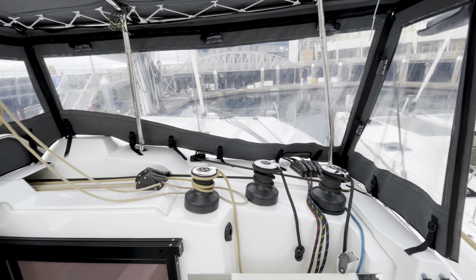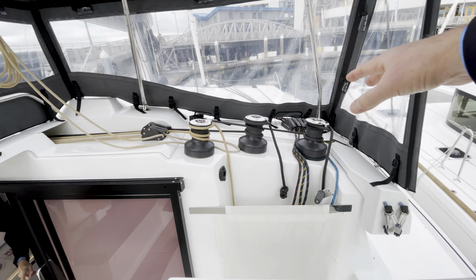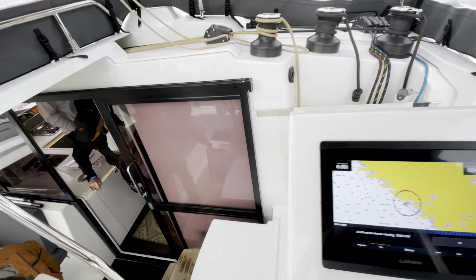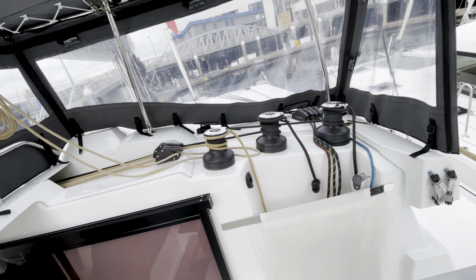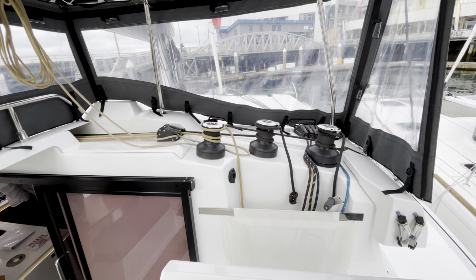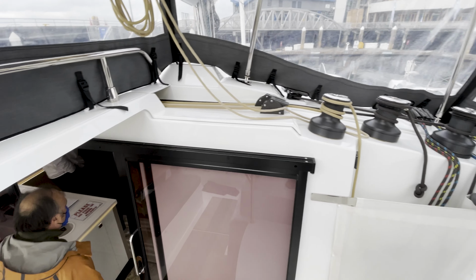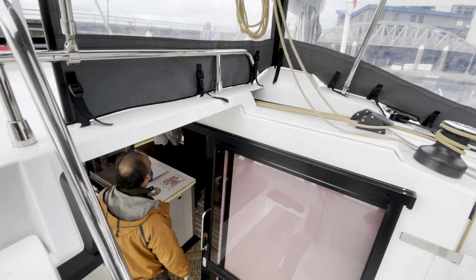I think what I would like though is to have the controls, all the winches, be within arm's reach while under control. Otherwise, you do have to walk around to the front in order to access them. Sailors out there, go ahead and leave your comments below. See what you think about that. Now let's try and head inside. It's pretty crowded in there, so we have to wait.